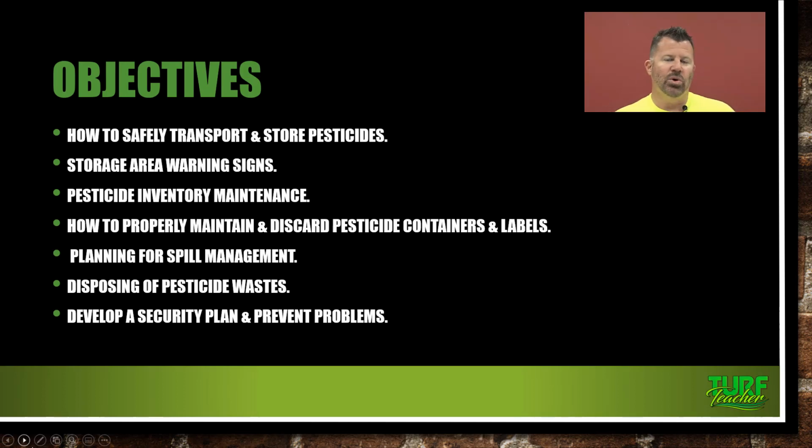We're going to learn about storage area warning signs, where they need to be and what they need to say. We're going to learn about pesticide inventory maintenance, how we're going to store it when we keep them in our storage facilities. We're going to learn how to properly maintain and discard of pesticide containers and their labels. And we're going to plan for spill management. We're going to dispose of pesticide waste. What if we have old pesticides?